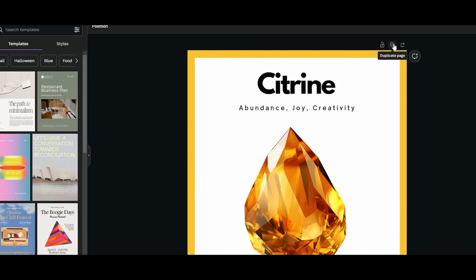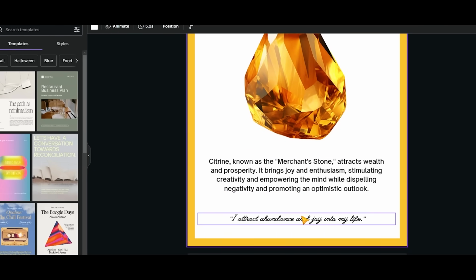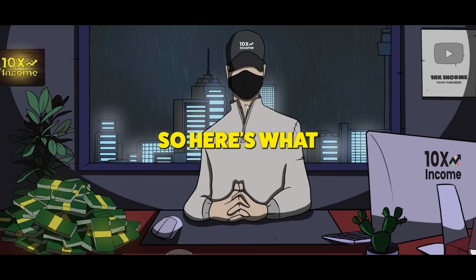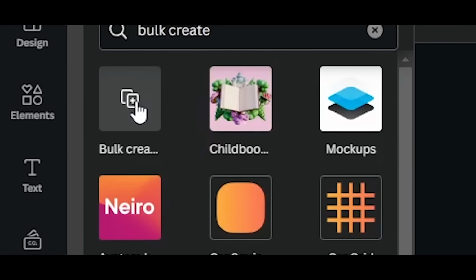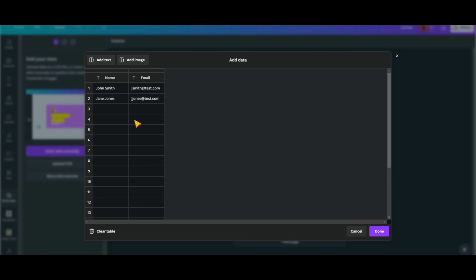Now, to create the rest of the cards, you typically duplicate the design and change the content for each stone. But this will take so long if you have a lot of cards to create. So here's what you can do instead. After creating the design, click on Apps on the left-hand side and search for Bulk Create. Then choose the first option. Enter data manually, and you'll notice a table appear on the screen.